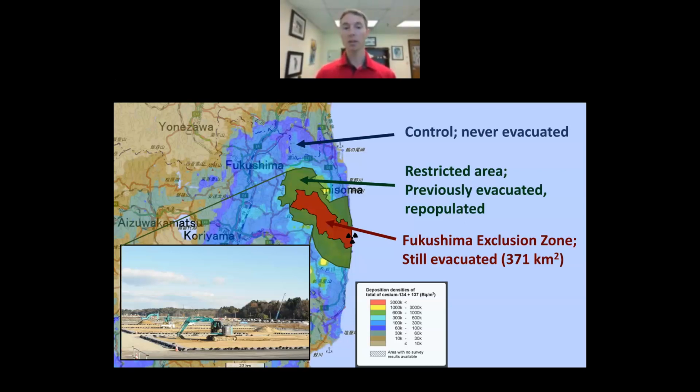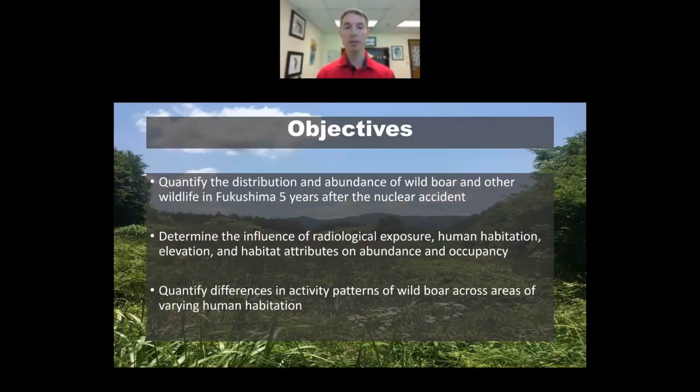And so, unlike Chernobyl, we've got this unique situation where we have these two different evacuation zones that have differing levels of human activity, and right next door to both of them, in a very close proximity within the same habitat conditions, we've got a control area where humans were never evacuated, which sets up the nature of this experiment, or what I'm going to talk about today.